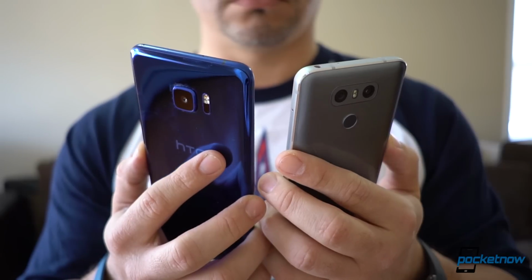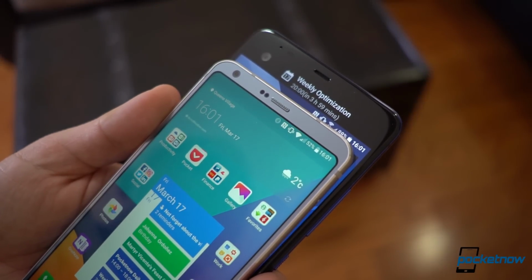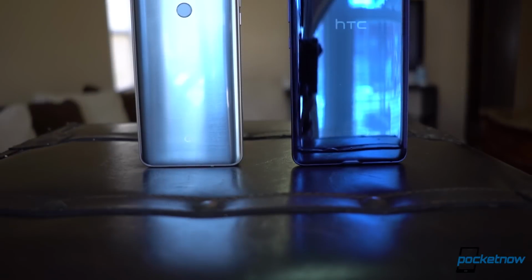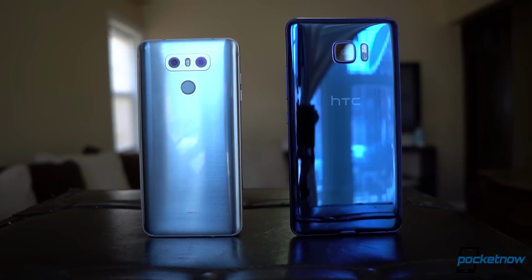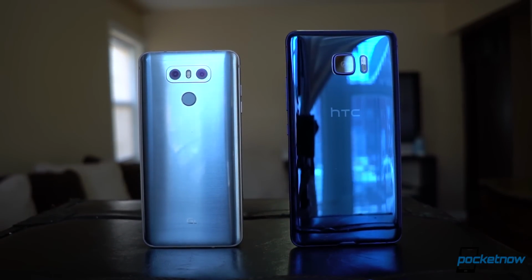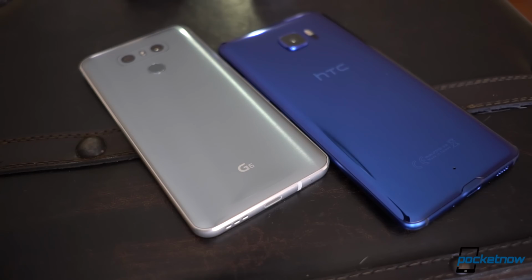Beautiful ergonomics versus substantial beauty. A 2-in-1 panel versus dual displays. If you're in the market for a 2017 flagship, your current list is narrowed to two very different approaches to building a phablet. I'm Jaime Rivera with Pocketnow, and this is LG G6 versus HTC U Ultra.